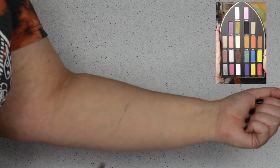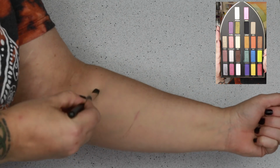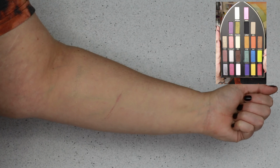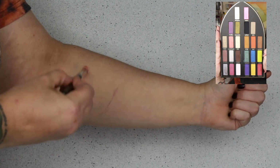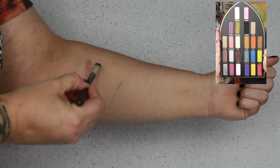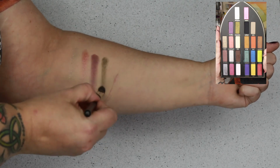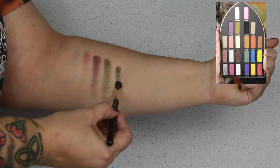First up is the topper shade Absolution, which is meant to be an eyeshadow topper. It's sort of just a clear glitter overlay. Next is the other topper shade. This is the color Rapture. Next row we've got Worship. Next is Immaculate. Next is Sabbath.